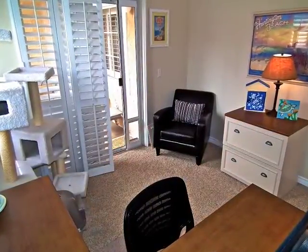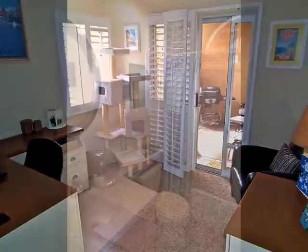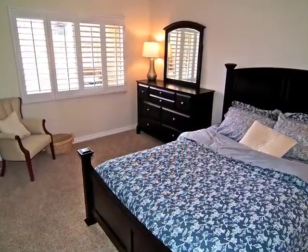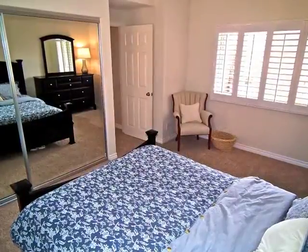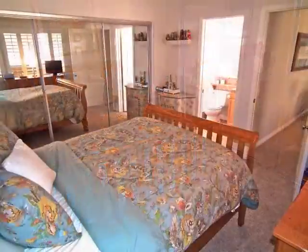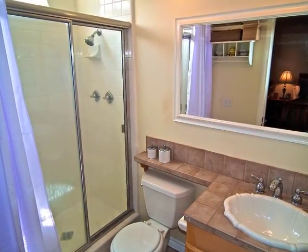The den, opening to a balcony, offers tremendous possibilities. The guest bathroom is convenient to the second bedroom. The master suite enjoys access to a private bathroom.